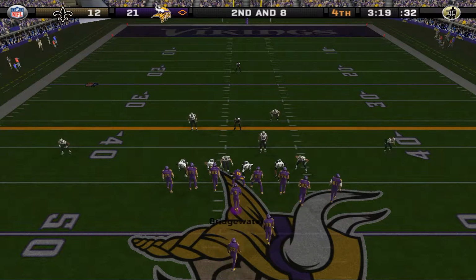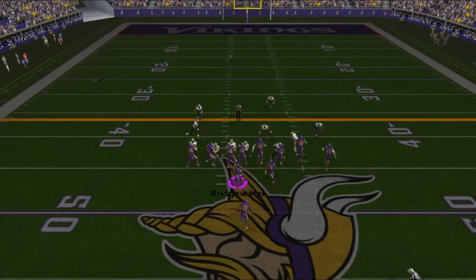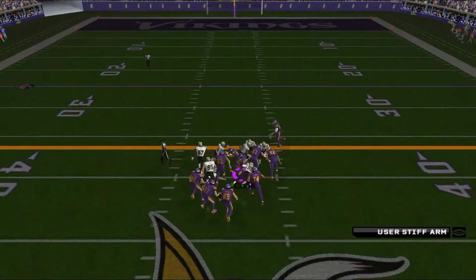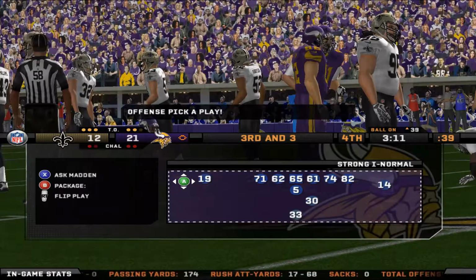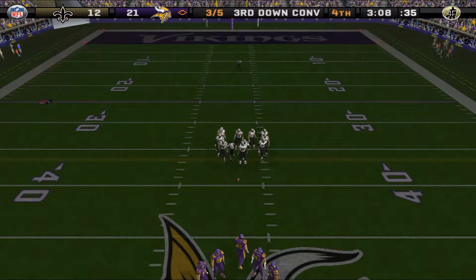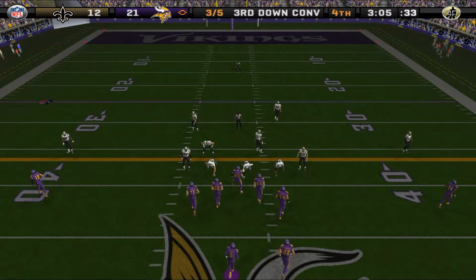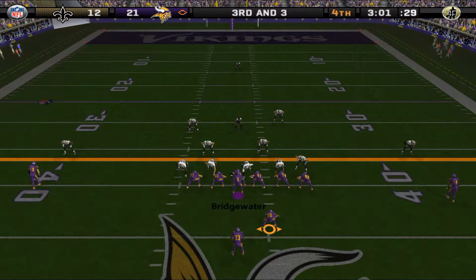Watch the screen. The Saints line up in a 4-3. He gets the carry. Ooh, what a stiff arm. Number 98 is there on the stop at the 39-yard line. Cook with a nice burst through the middle that time. 5-yard pickup. To convert on this third down, they have to get it to the 37.